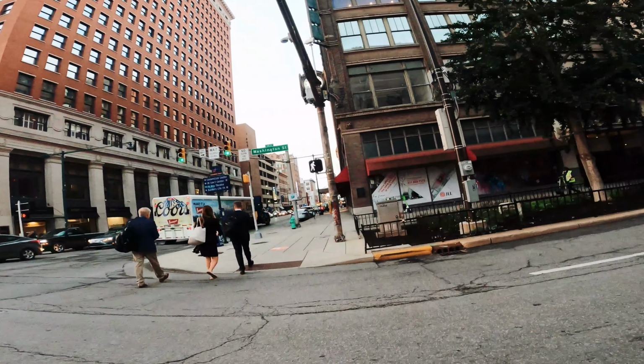Got these guys going into the Hyatt. That's pretty cool. I bet I could find a Tesla up in the Hyatt parking lot, but I don't want to go in the parking lot. And then there's that guy. Let's get over to Lucas Oil and take a photo of the stadium.